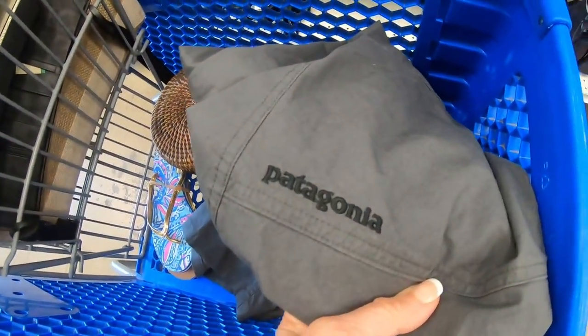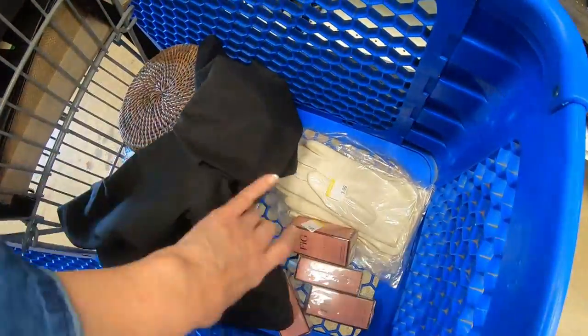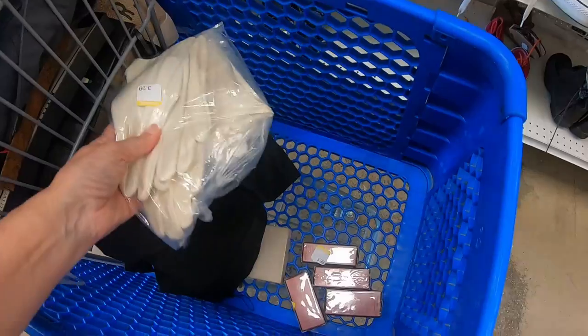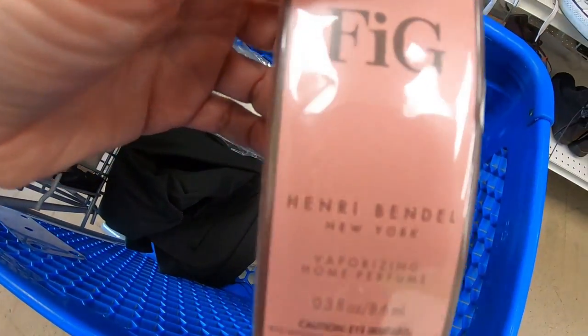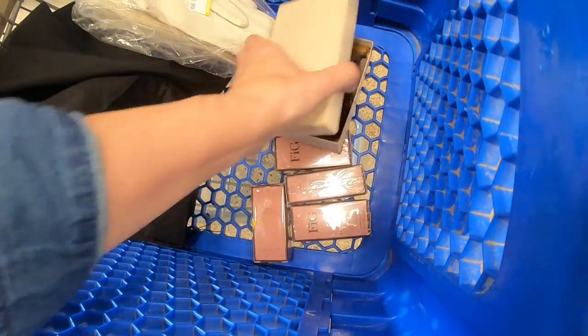Here I'm showing the clothing that I found because I felt bad that I didn't have the camera on. Two pairs of Patagonia men's hiking pants. And here I'm showing you the baskets I found, just nesting baskets, seagrass. Just making sure I showed you everything. These were the gloves. Just lovely. When I see gloves like that, I think of the word lovely. Vaporizing home perfume. I might have to keep one of those.